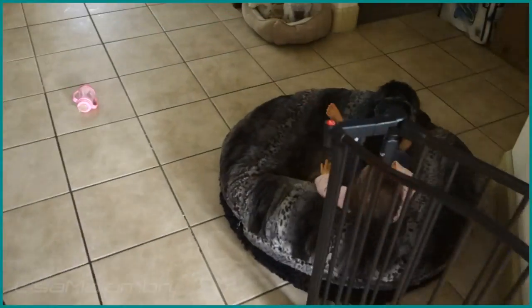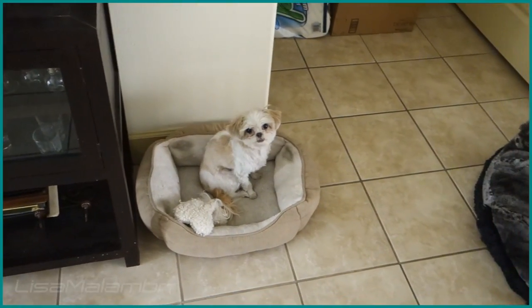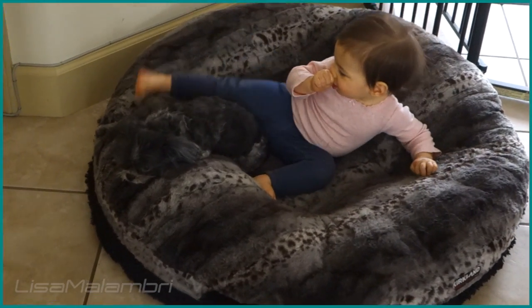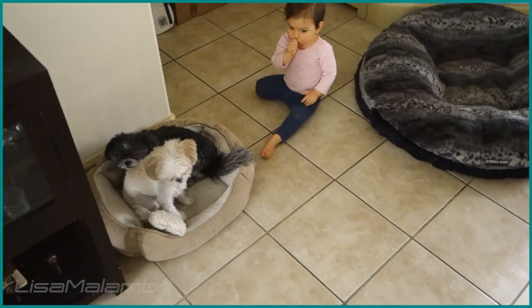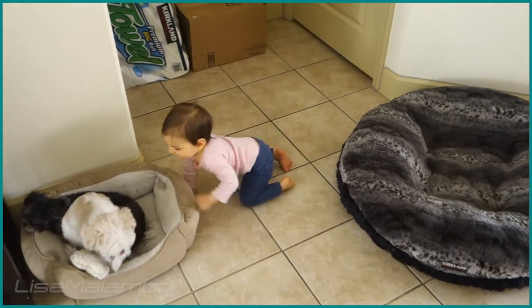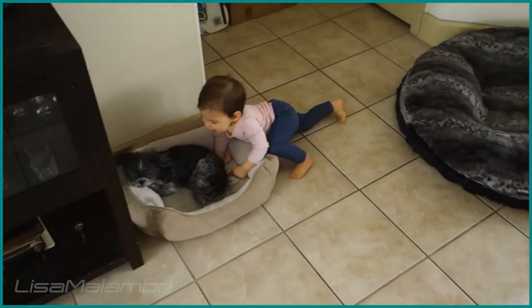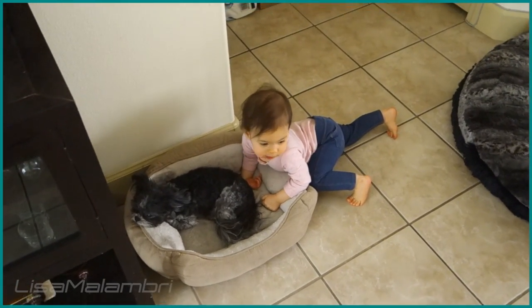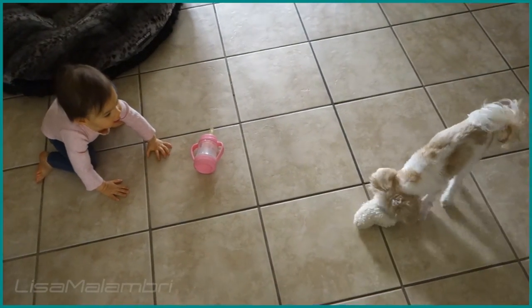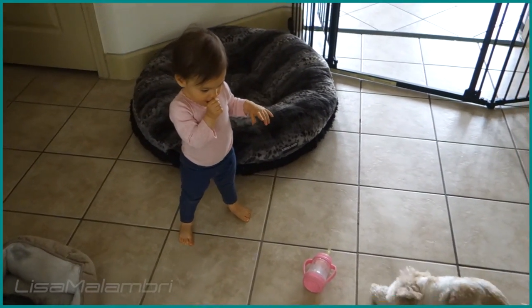You guys, this girl is just lounging. Chloe's like, whatever. Eli's still like, yep, not playing. Chloe's such a good girl. Look at that. Ooh, look at the doggies. You've got them crammed into this little bed because they're afraid of you. She's in a spunky little mood right now. My toy. Such an interesting. Oh. Okay, that's happening more and more. Goodness.